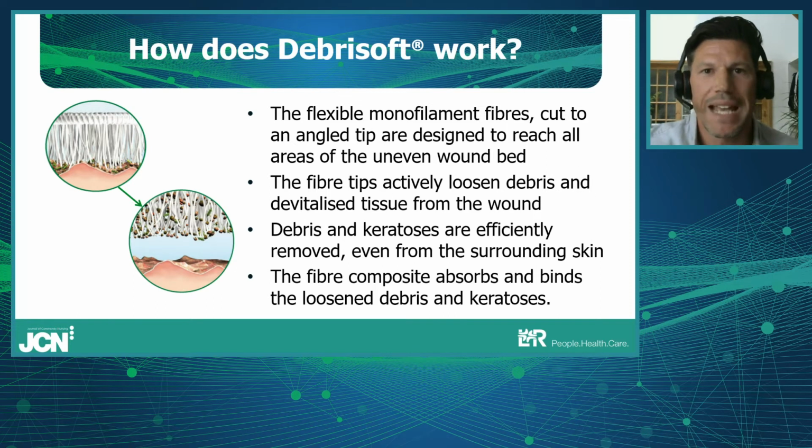Where a patient has the capacity to be able to do so, Debrisoft is so safe and simple to use that a patient could even integrate Debrisofting into a self-care regime, empowering them to better manage their legs away from the treatment room or clinic.